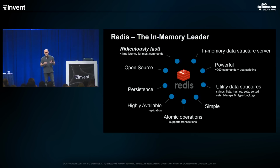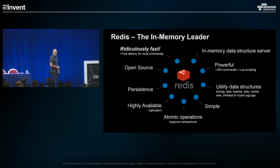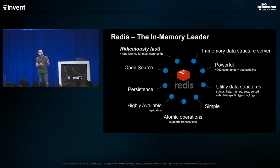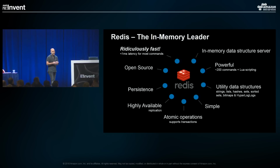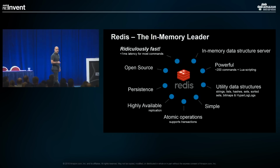It has persistence. So if you care about that data and you want to support RTOs and RPOs, you can do that with Redis. We'll talk about the different options you have. It's highly available, so you can have a master. If that primary node fails, you can have a read replica, which will be promoted to be the new master. It's very powerful. There are over 200 commands in Redis. You have Lua scripting, with which you can build some business logic and have that logic execute in memory. It's also simple, and that's important to mention because syntactically, it's very easy to use. We'll see some examples later in this presentation.